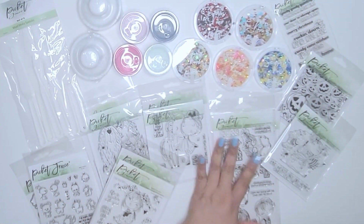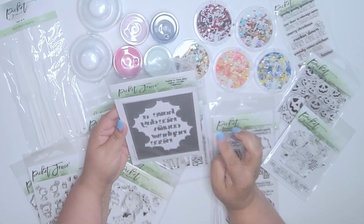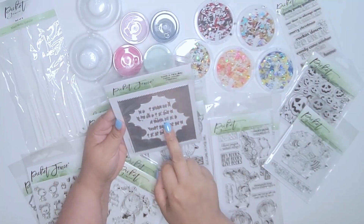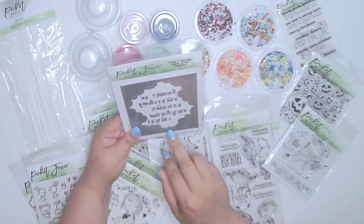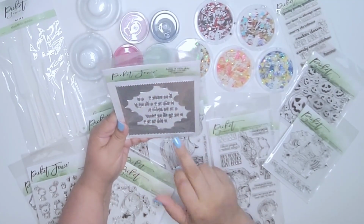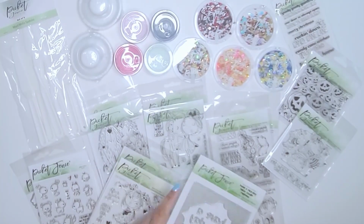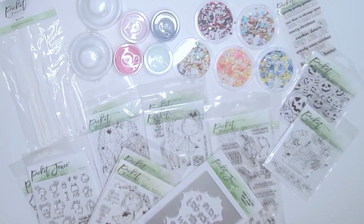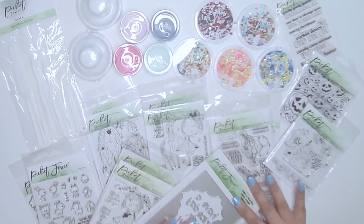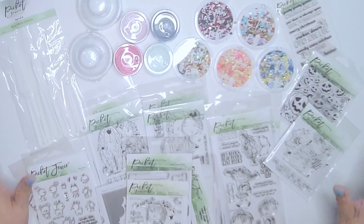And the last thing I have here, I did buy a Peekaboo cover plate die, which does cut a sentiment also. Have a nice day, niece, cousin, nephew. Which I mainly bought it for the die, but this is an extra. So that's actually pretty nice. But yeah, that is my little haul for Picket Fence. This is actually two orders in one, so I went ahead and put it all together. But yeah, that is my little haul for today.